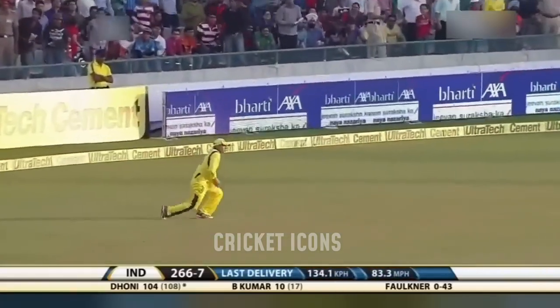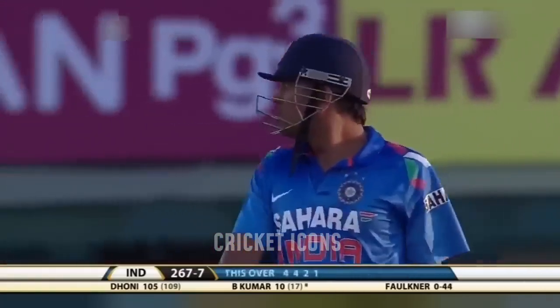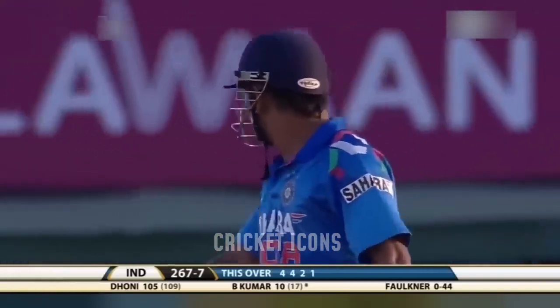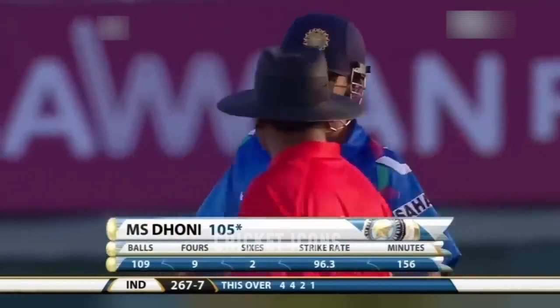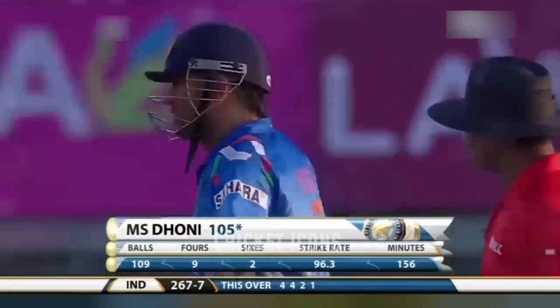Straight to the fielder. Australia won't mind that. They've got Dhoni off strike. Bhuvaneshwar Kumar, he's no mug with the bat. He'll like to add some boundaries to his tally.